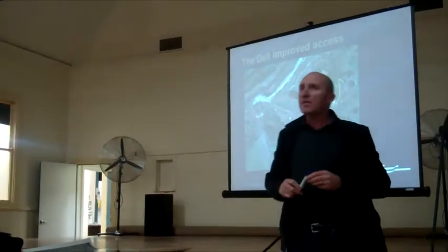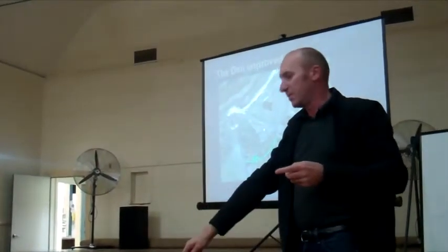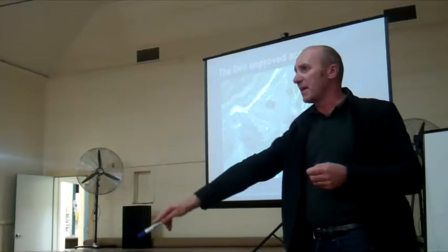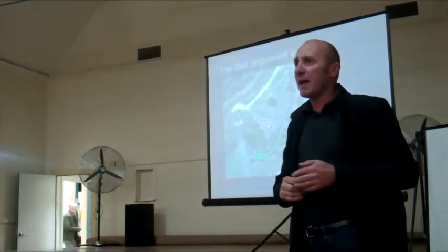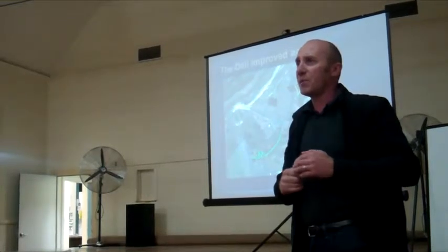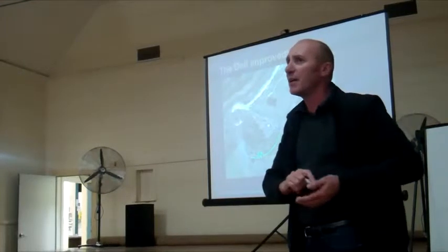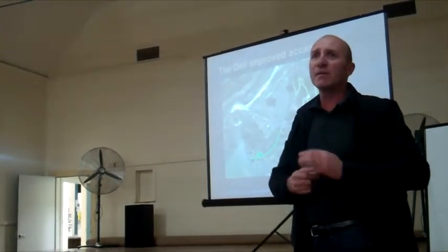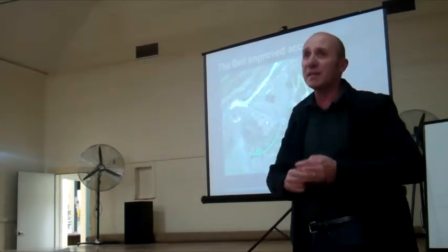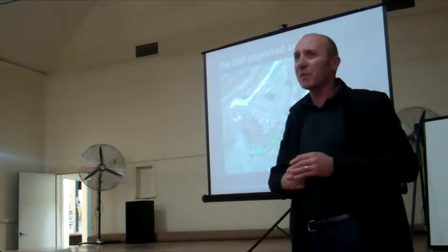Now, the reasoning for all this is to try and lower the grade, so we're not steering people down a very steep section of track. The fortunate part is we can lower the grade, and we can reach a 1 in 10 grade, which used to be the Australian standard for accessibility. However, now the standard is 1 in 14, and no matter what we try, we can't make 1 in 14.